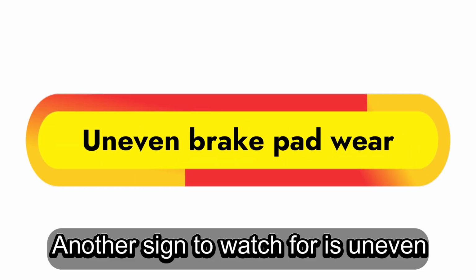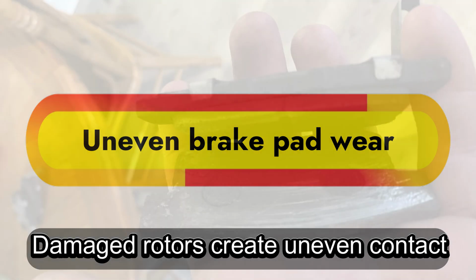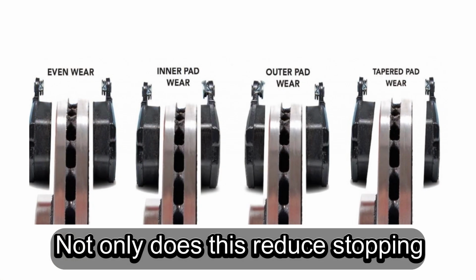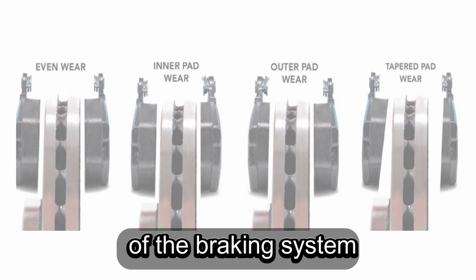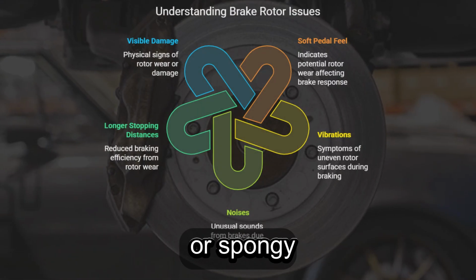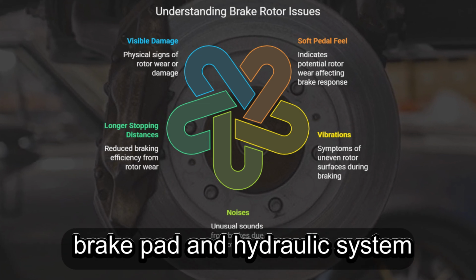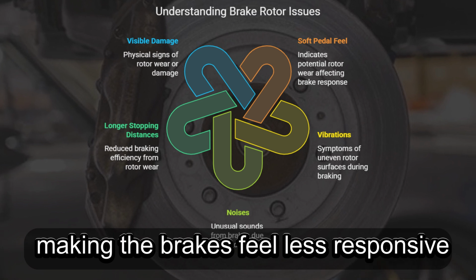Another sign to watch for is uneven brake pad wear. Damaged rotors create uneven contact with the brake pads, which makes them wear down faster on one side. Not only does this reduce stopping power, but it also damages other parts of the braking system. Finally, if your brake pedal feels soft or spongy, that could be related to severe rotor wear. A worn-out rotor affects how the brake pad and hydraulic system work together, making the brakes feel less responsive.